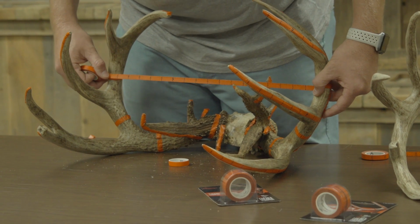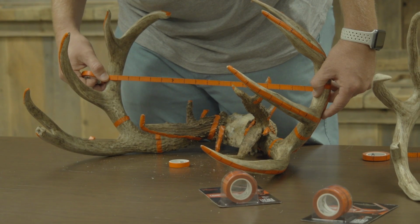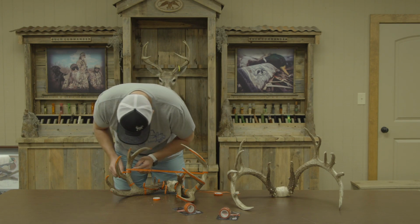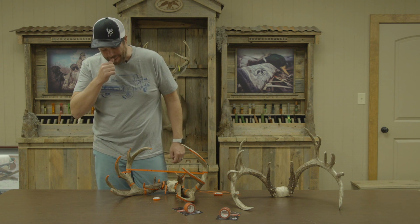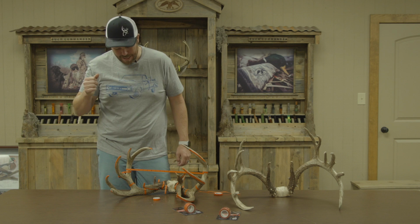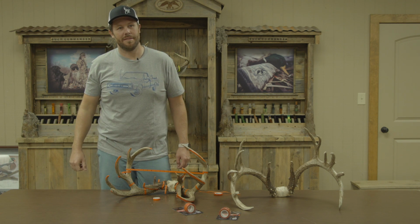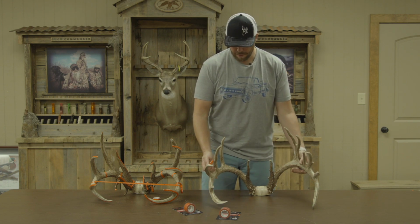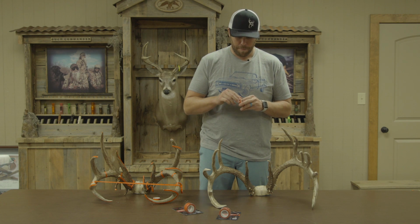And I'm gonna say the inside spread on this deer is almost exactly 17 inches. So the last score I had here was 190 1/8 plus 17 is 207. Okay, we're gonna jump over here to the 7x6. Again, these deer were killed right next to each other. I'm gonna go through this one a little bit faster because I've already explained to you the process.